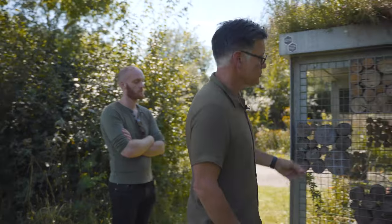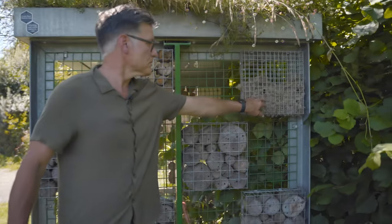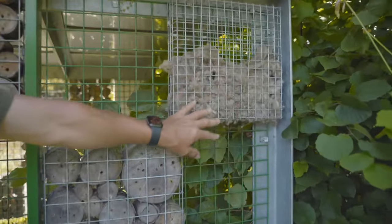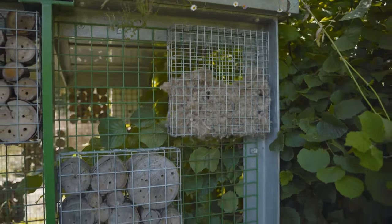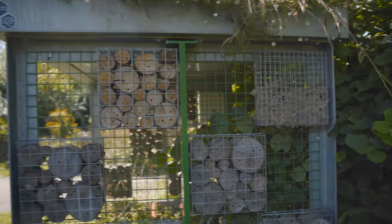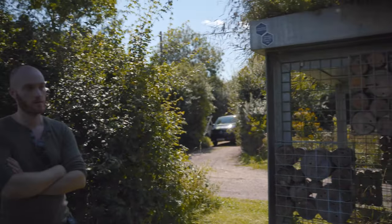And you can see the sheep's wool that we put out for birds to use for nesting is half empty. So you can see that's constantly being used. How often did you fill that up? Did you fill it up when you first built it, or I assume you top it up? No, it's been filled up once in 7 years, I guess. Yeah, filled up once. So it takes quite a long time for them to use it.